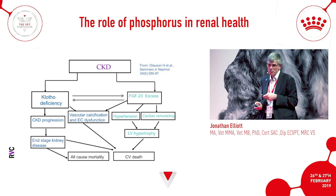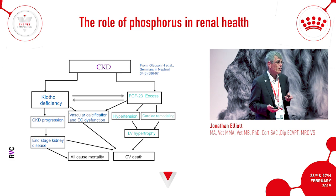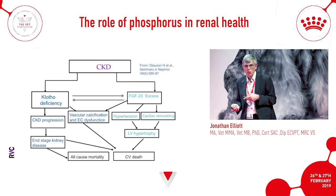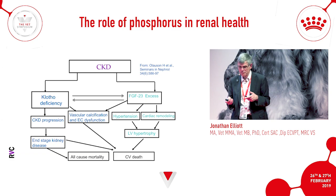This again is taken from a review in human medicine, where the emphasis is on hypertension, cardiovascular remodeling, left ventricular hypertrophy, vascular calcification, and endothelial cell dysfunction, because actually with dialysis, the thing that people die of with kidney failure is cardiovascular disease and the complications thereof. But that probably does contribute to the end stage of our chronic kidney disease patients, both dogs and cats.